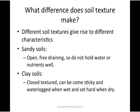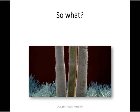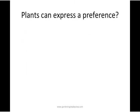Whereas clay soils are what we call closed textured. The particles stick together, and so when it's wet, it can become sticky and can even become waterlogged. But conversely, when clay soil is dry, it can set hard. So you can imagine that the reason this matters is because it's going to affect the way plants grow, and also because some plants prefer some types of soil and some plants prefer other types of soil.